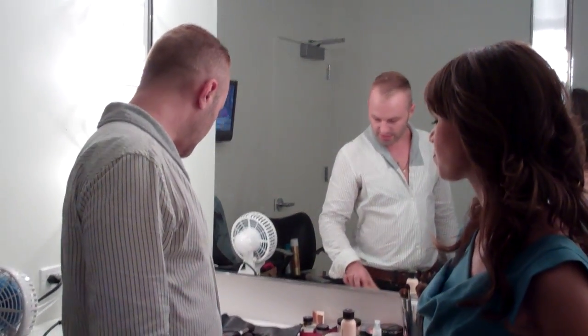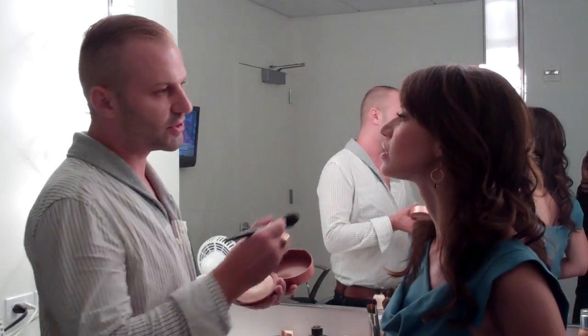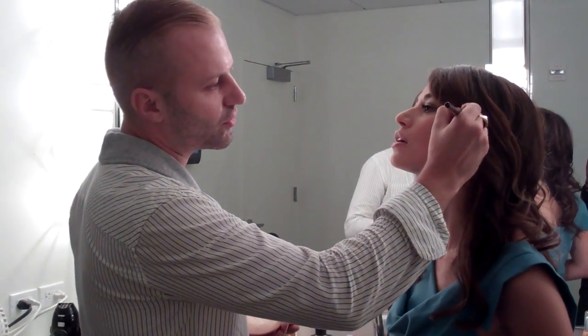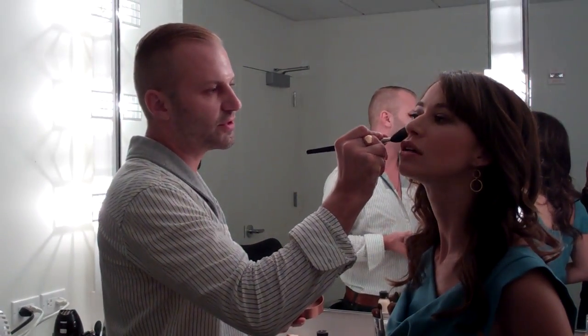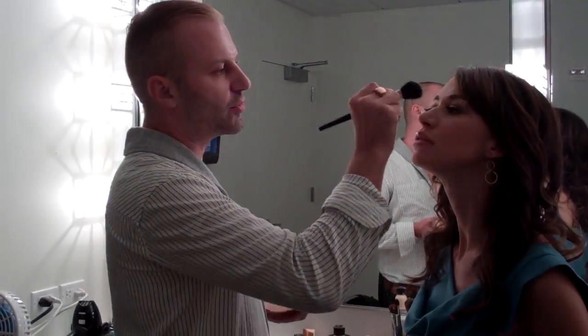Okay. Another tip that I love is a highlighter. This would go above the cheekbone, right where the sun hits your face. Just above the cheekbone? Just above the cheekbone, a little brow bone and the inner corners. That makes you look less tired if you are. Everybody wants to look fresh and bright.